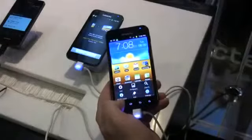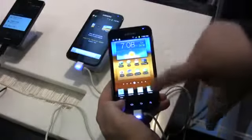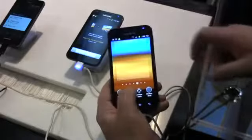Anyway, what do you got in your hand there? I have the Sprint version of the Galaxy S2. This is our newest phone. It's the slimmest 4G phone available on Sprint. It's actually the slimmest 4G phone on any network where you can find it.